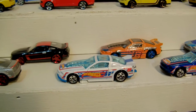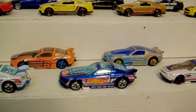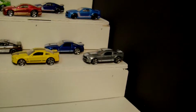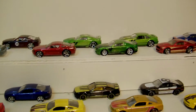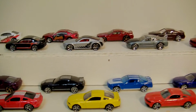These are some basically 2013 funny cars, drag cars basically. And there you go. So that kind of rounds it off. Let me kind of show you those all again. Again, sorry for the shaking. I wish I had a different method of doing this. Someday I'll figure something out.